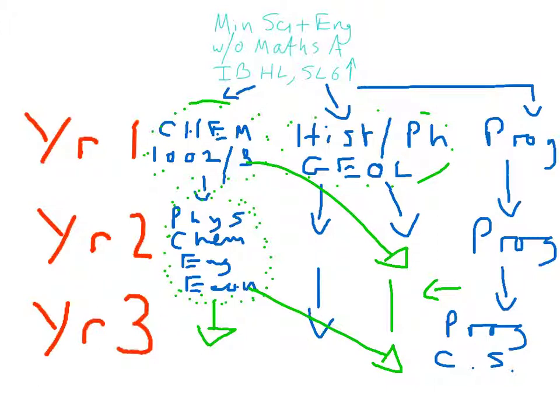So our suggestion is to aim for the 1003 module if you can. It's slightly harder than 1002, but it does occur in the second term, so you could make up the ground in the first term and over the Christmas holidays and go for that, because that will prepare you better for these modules in the second year. But that's, as I say, in the second term, and the 1002 module is slightly easier maths in the first term.